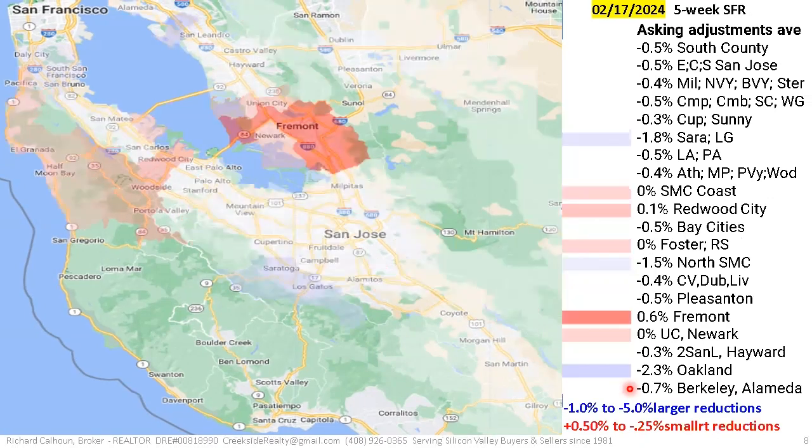Now what we're doing is looking at a metric that is sort of unique to me as far as I'm aware, and this is the average percentage the sellers are reducing their asking price. Now, this is not the typical seller reducing their house 0.5% to get it to sell. This is something more like 10% of the sellers reducing their home 5% to get it to sell. The people that come in the market a little too high.